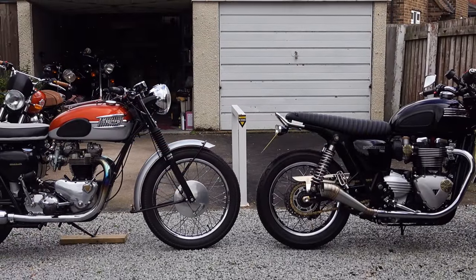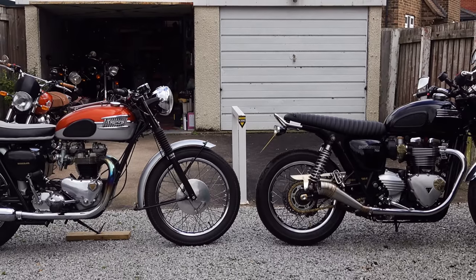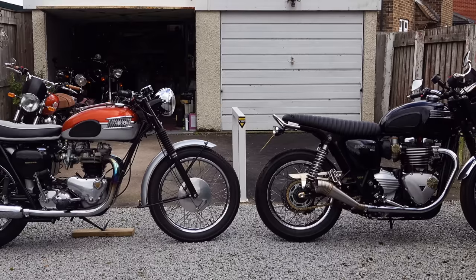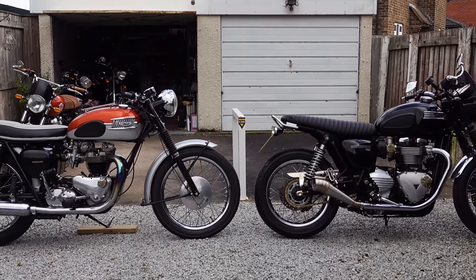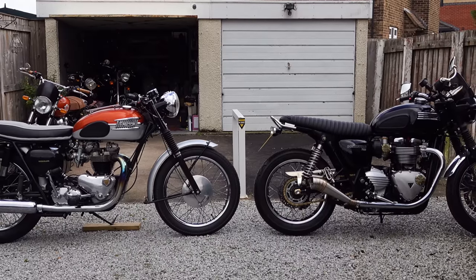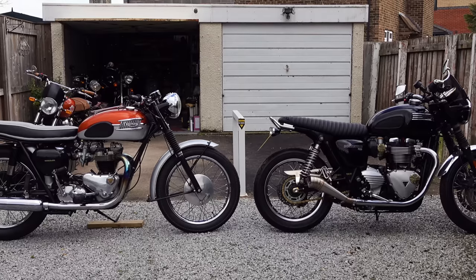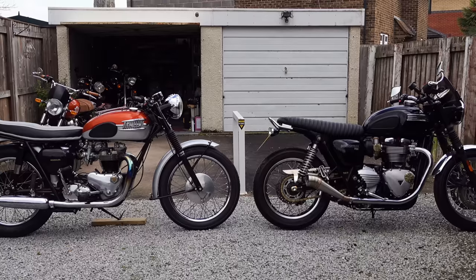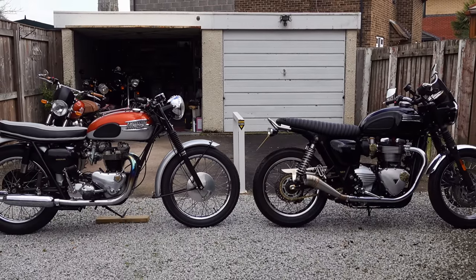First impressions between the two when you first look at them. To me, the older bike looks far more graceful. It's got that thoroughbred look about it, something that to my mind, the new Bonneville has lost. Now, I'm sure a lot of this has to do with catering for modern taste, but the older bike to me looks like an Arab thoroughbred compared to the new version, which is sort of a cart horse. Short and stocky, aesthetically, to me, the exact opposite.